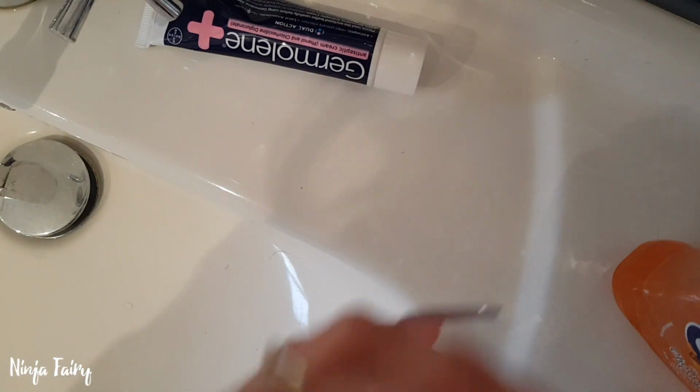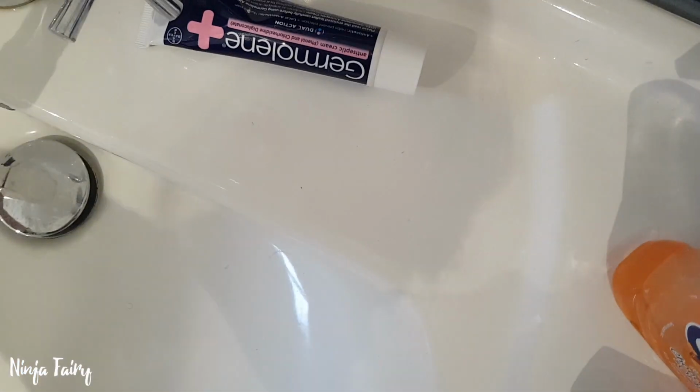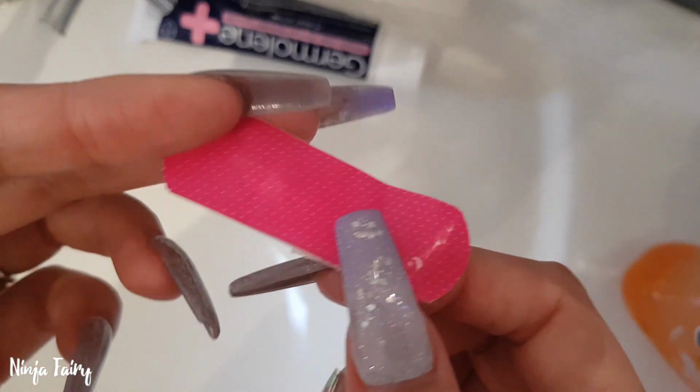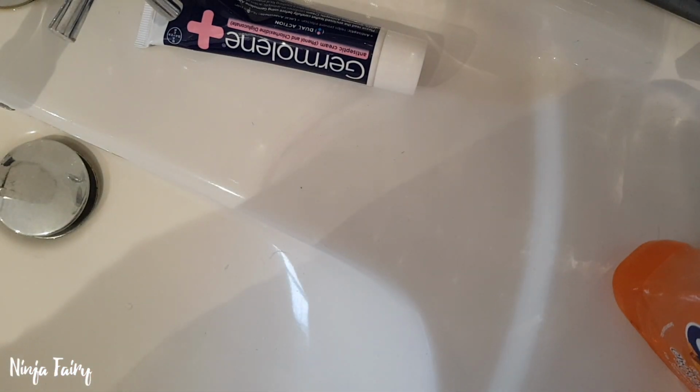And I know the lighting is terrible, but I thought that this video would be helpful for some of you guys who are in the same predicament as me. So next I'm coming in with a plaster, and I'm just going to use the pink one first because I want the Star Wars to be showing.